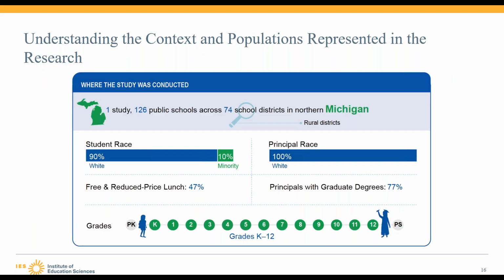Finally, intervention reports include information about the context and populations that were included in the research summarized in the report. Knowing the characteristics of students, the types of schools, and where the studies were conducted can help decision makers understand whether the research occurred in settings similar to their own. We tailor the information reported in each intervention report based on the intervention of focus and the information available. For student-level interventions, the information included generally is things like race and ethnicity, free and reduced price lunch status, special education status, gender, and grade.